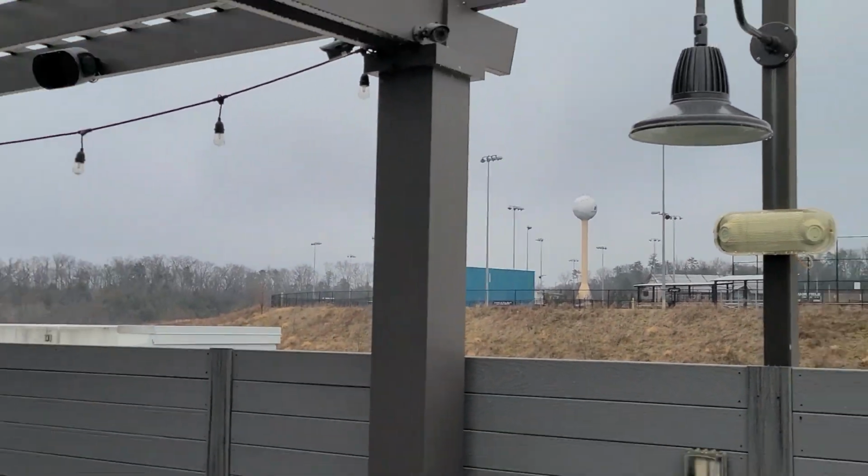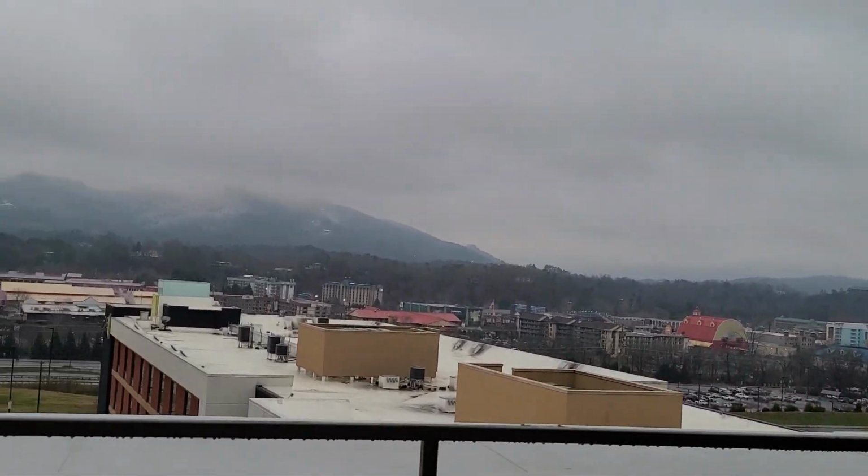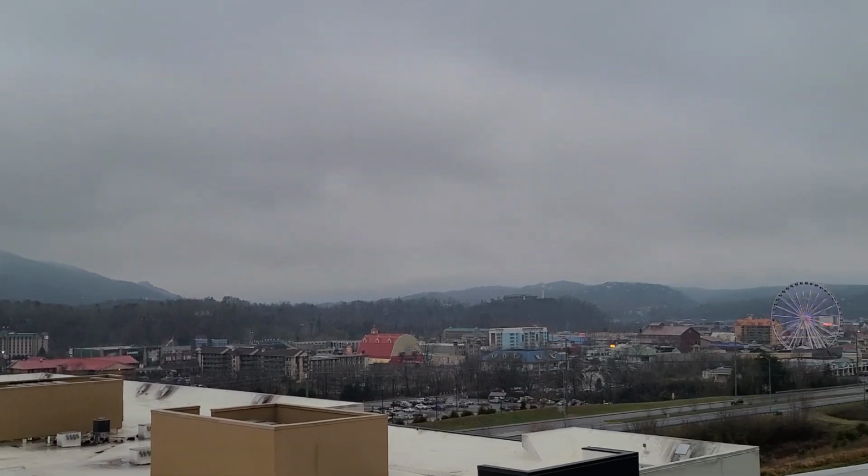But one last look before I leave you. Absolutely breathtaking views.